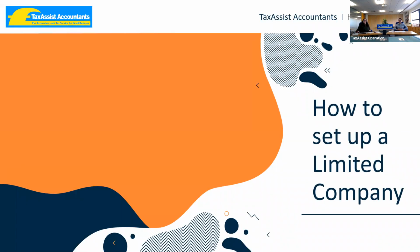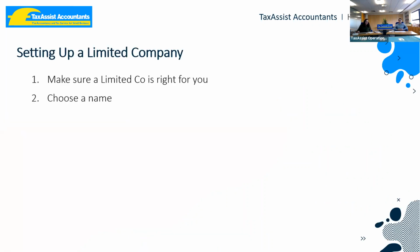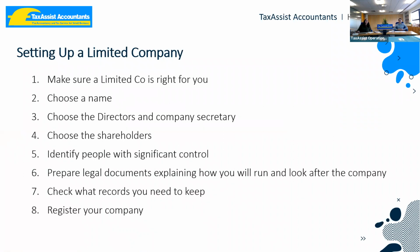Lovely, thanks Andy. So next we come on to how to actually set up a limited company. So I'll just pull up all these different steps. So make sure the limited company is right for you. I would say that is absolutely key. And I would suggest that if you are unsure and you've not really looked at this before, this is where an accountant can really help you. So please do, I'll put all the contact details up at the end, but please do get in touch with us or speak to your already existing accountants.